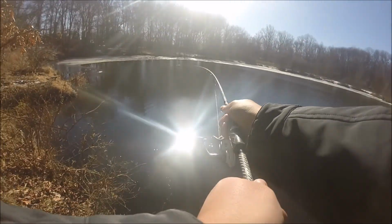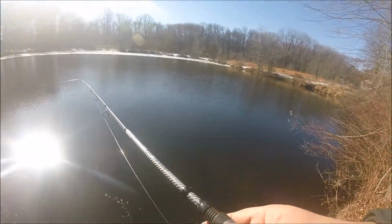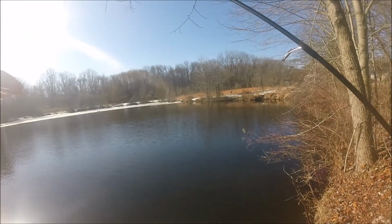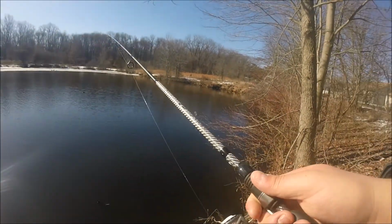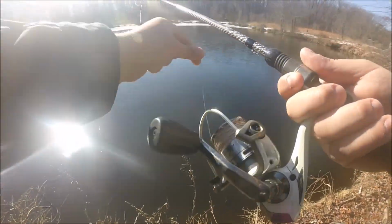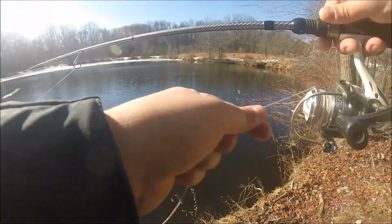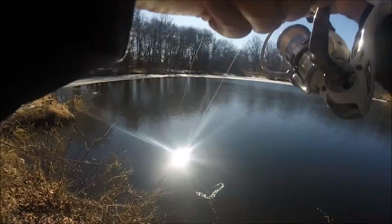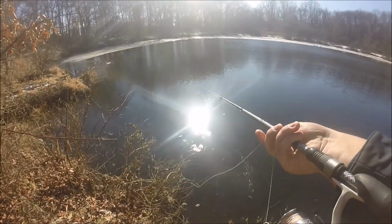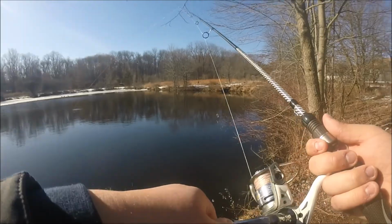I'm using 20 pound braid line. This is like old line, like Power Pro, it's so bad. It's so tangled. It's old line, you gotta change your line pretty often. This is just so bad, but it's my fault for not changing it. Finally, I got a cast up.